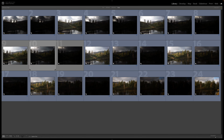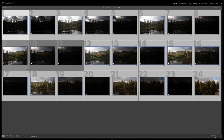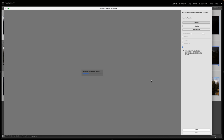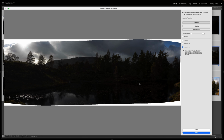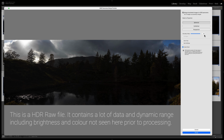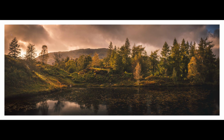I also had to exclude the ones in grey because that's the one I repeated in the video when the light was better. So we just highlight the images, right click and select photo merge and then HDR panorama. Let Lightroom do its thing. And as you can see, I was off technically a little bit, but a warp and a crop soon had that sorted out. And then I edited the image to this to match that lovely warm light and autumnal feeling I was getting.